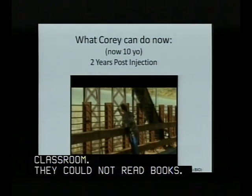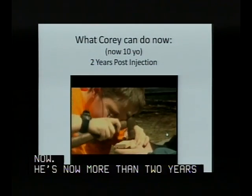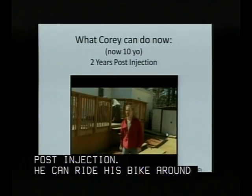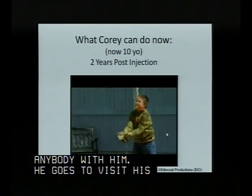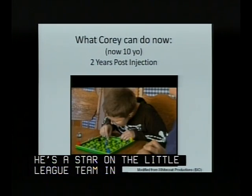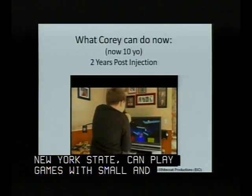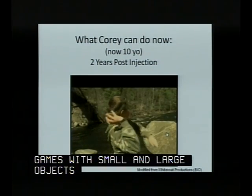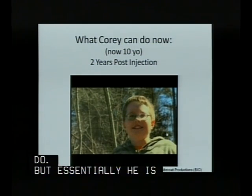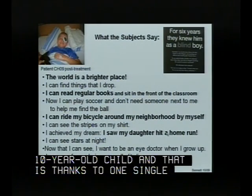And this is what Corey can do now. He's now more than 2 years post-injection. He can ride his bike around his neighborhood without anybody with him. He goes to visit his friends. He can play catch. He's a star on the Little League team in his area in New York State. Can play games with small and large objects, and many of these things that maybe his parents wouldn't want him to do. But essentially, he is leading the life of a normal 10-year-old child, and that is thanks to one single subretinal injection.